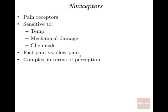Slow pain tends to be kind of that dull, aching, not as localized as a fast pain. It's like a sharp pain that you know exactly where it is. And slow pain sometimes will just be a general area. And this slow pain actually goes up more into the reticular formation thalamus region, more so than the fast pain in terms of how it's perceived. And yes, pain is complex in terms of perception.